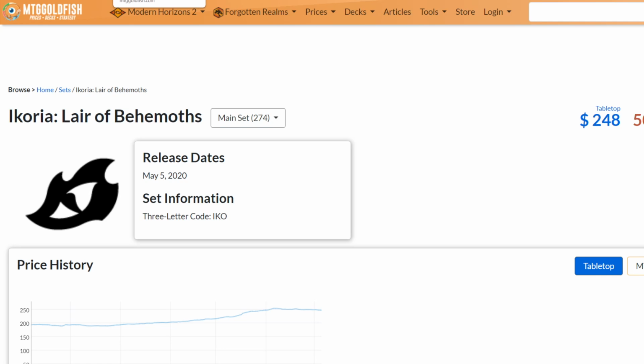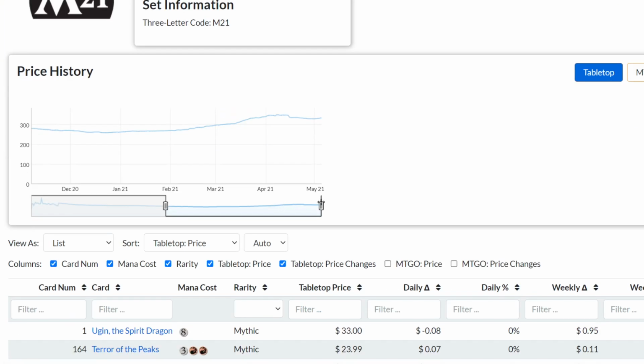Typically, I like to wait a while, so I'd even say that after rotation you still had six months to buy products, but the ship has sailed on that type of advice for investing in sealed product. When you look at things like Ravnica Allegiance and Guilds of Ravnica, they went up above that distributor price quite quickly after rotation. All right, so Core Set 2021, I am still a huge fan of this set.